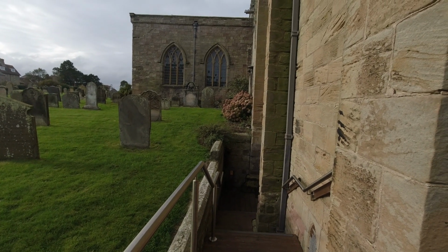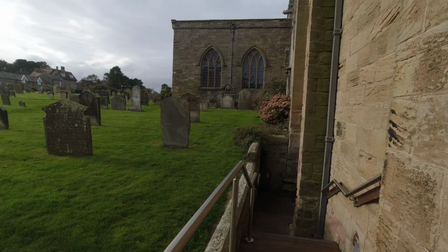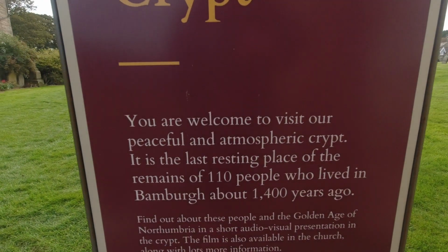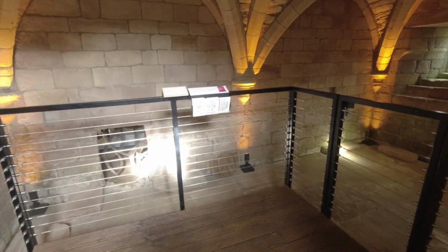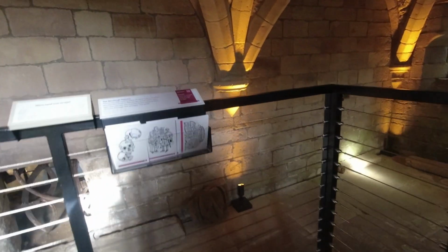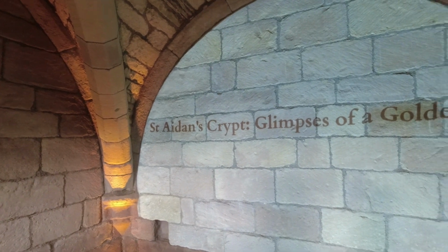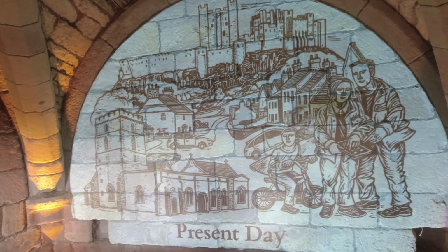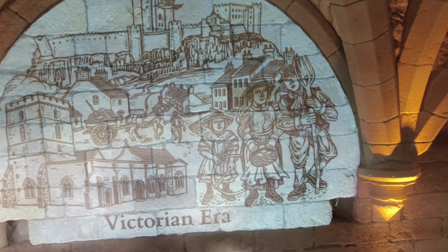It's the last resting place of the remains of 110 people who lived in Bamburgh about 1400 years ago. So this is the Bamburgh ossuary. St Aidan's crypt. Welcome to Bamburgh and St Aidan's Church. This is a popular place to live and visit. What has brought you here today? And what brought people here in the past?